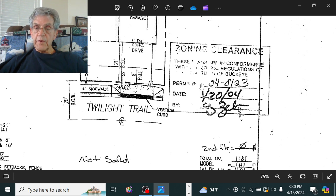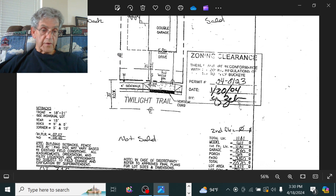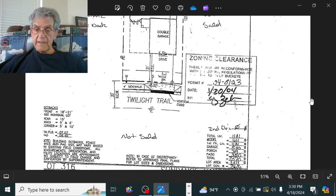Now, this is the permit number. And they violated the master plan. The master plan said this was supposed to be 7.27, and it isn't. All right?